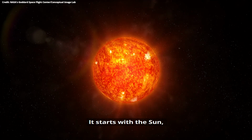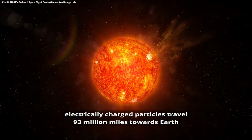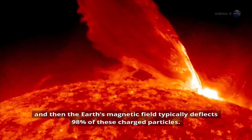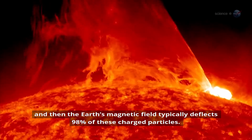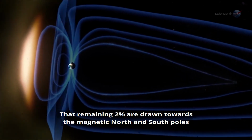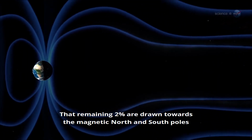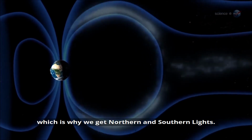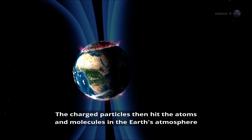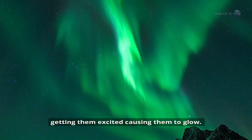It starts with the sun, which gives off solar wind. Electrically charged particles travel 93 million miles towards Earth, and then the Earth's magnetic field typically deflects 98% of those charged particles. But that remaining 2% are drawn towards the magnetic north and south poles, which is why we get the northern and southern lights. The charged particles then hit the atoms and molecules in the Earth's atmosphere, getting them all excited, causing them to glow.